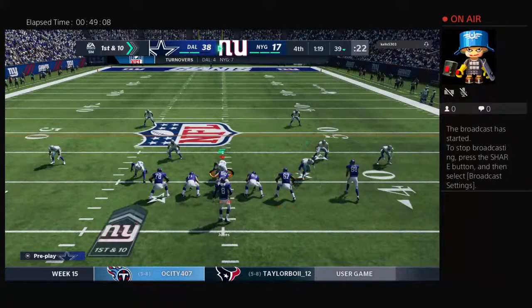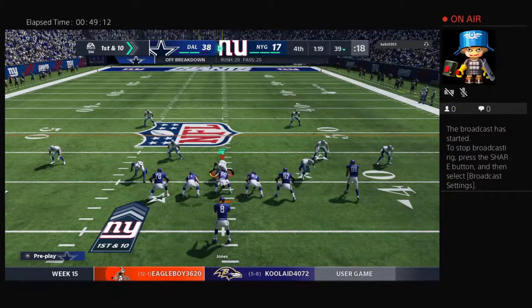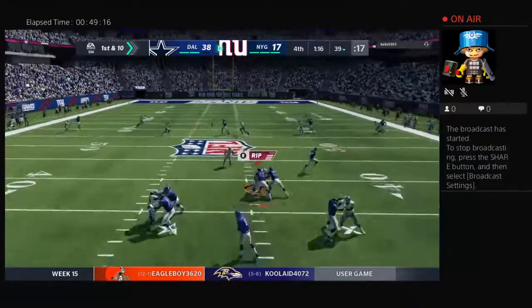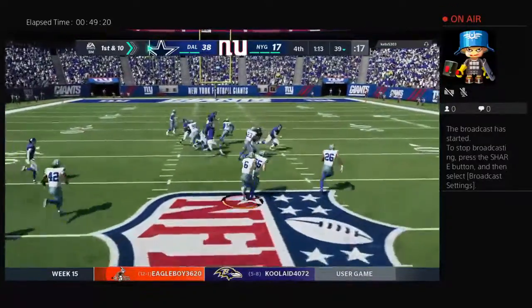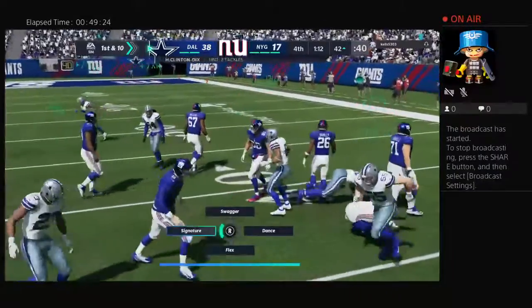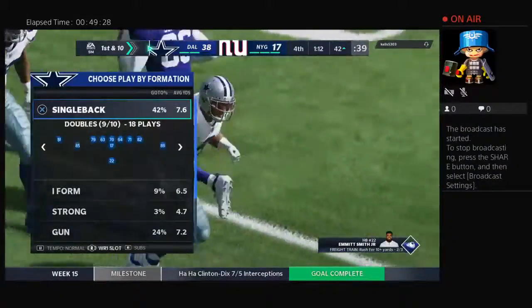The Giants offense at the line, ready to begin their next drive. Now, this game went off the rails early for them and never really got back on track. And these fans, they were expecting to be on the other side. And my goodness, another interception. It's Ha Ha Clinton-Dix with a pick. And the return this time will go out to the 42-yard line.